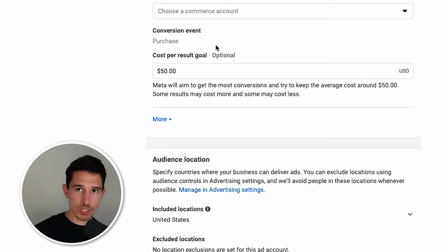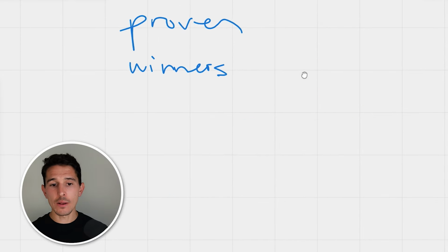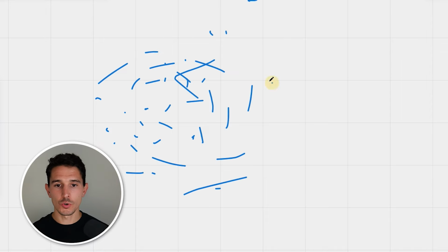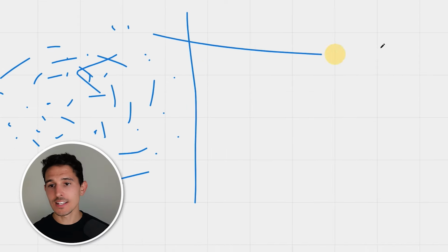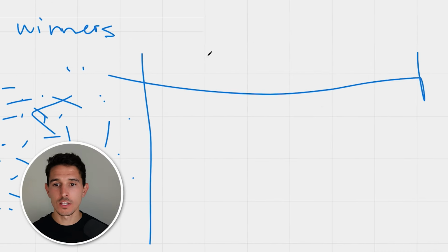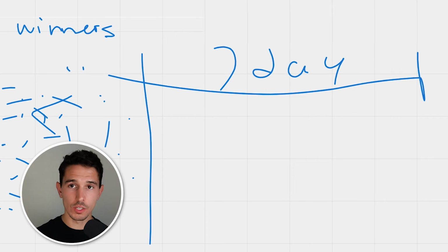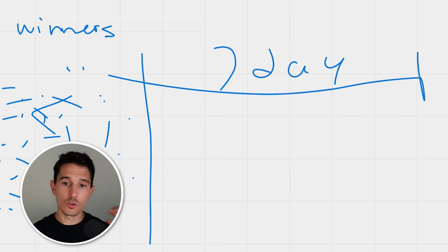Don't go too far. You probably need to reevaluate your creative if your cost per result goal is not being hit. Every time you scale, you have to understand that there's going to be thousands of impressions. These are all my examples of little impressions, and some of them, maybe the longer ones, are worth more and the shorter ones are worth less. So these all happen within 1 day. Within the next 7 days, Facebook gives us the window to convert. If any of these people convert within the next 7 days and you pause your ads too early or you pull back your budget, you're going to see that these conversions start to trickle in here.